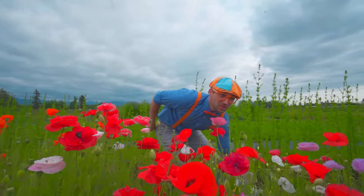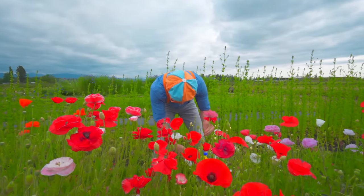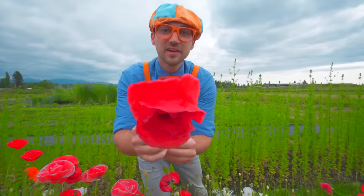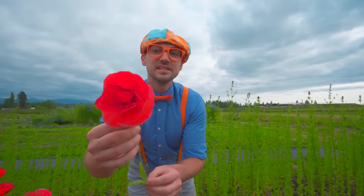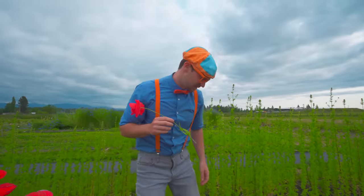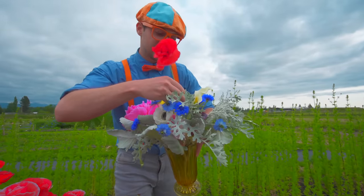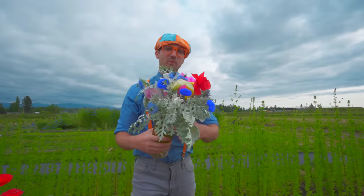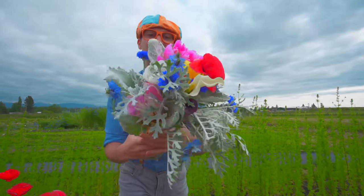Whoa, look at these. Oh, let's cut one. Whoa, this is a new color. Do you see it? Yeah, this color is the color red. All right, let's add it to the bouquet. Let's put this one right in the very, very center. Whoa, look at that. It is so beautiful.